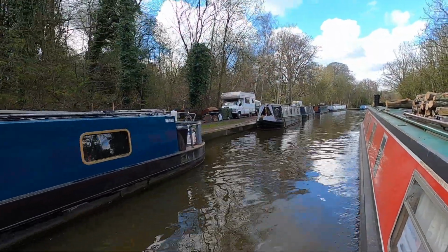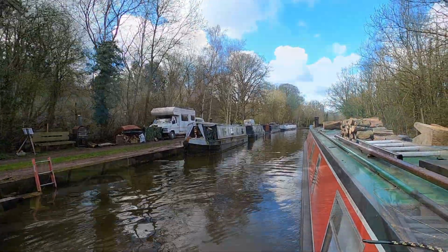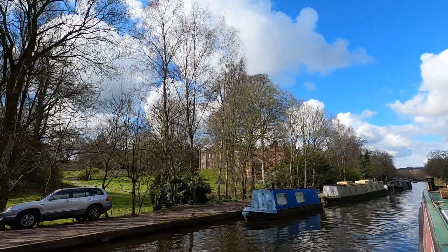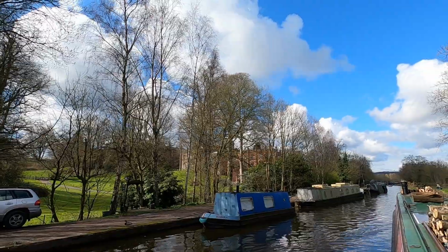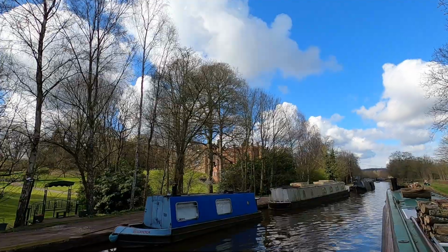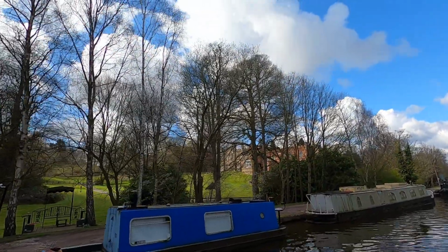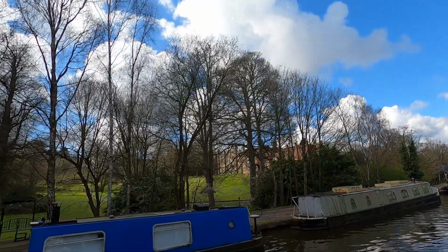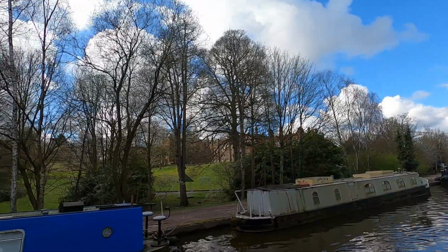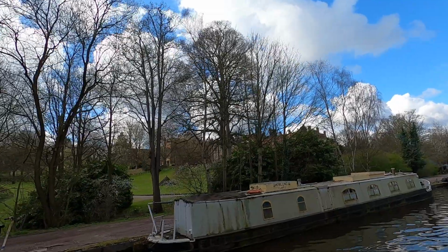This is all long term moorings up along here. Rather a splendid property through here. I haven't really seen it before, because I normally come along here when there's a lot of leaves on the trees. It's good to see. Very nice building. Not sure what it is. I'll have to look it up. I'll put a caption below.